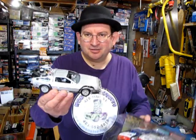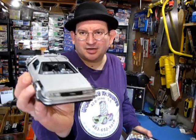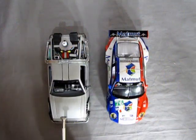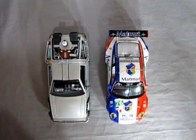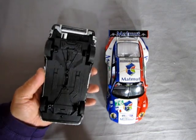Hello once again. Welcome back to the Monster Hobbies basement, where all the fun and excitement happen. So we're going to continue trying to mount our Porsche undercarriage onto the Back to the Future DeLorean. So let's go down to my bench and see how I can do this. Here we have our Back to the Future car and of course our slot car here. So what we'll do is we'll just turn this over.